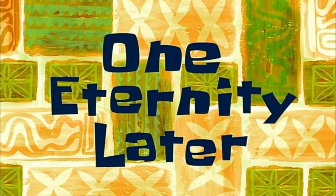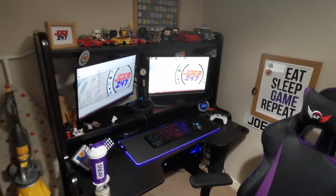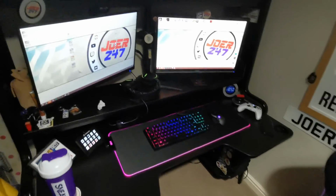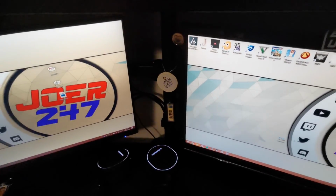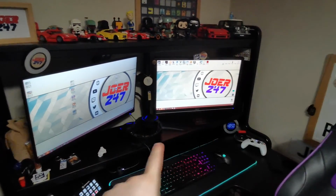One eternity later. Right. Update. It's done. The desk. Ta-da. Yeah. It took a while. We had some slight complications. If you can see the screen, a bit dark. You can't really see it. It's on an arm. The old arm was too tall for, you can see, the shelves.